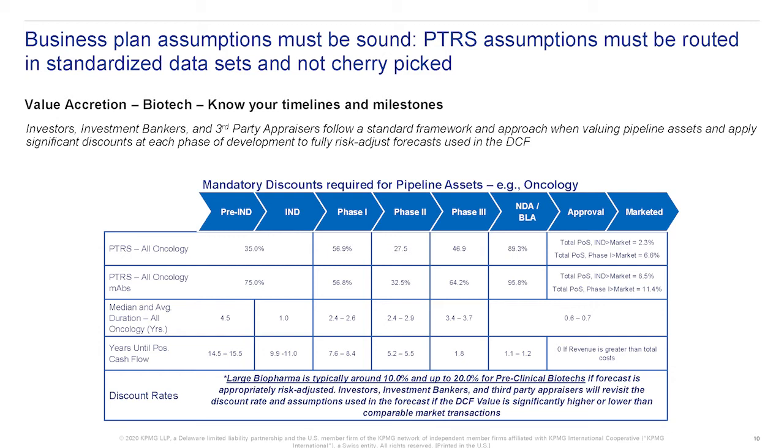But remember that there are at least 5 discounts happening in your PTRS rates, which will significantly drop the value. And then one other thing to think about is that after you've applied the PTRS in your DCFs, you're going to also have to apply a discount rate of either a VC rate of return or a weighted average cost of capital.